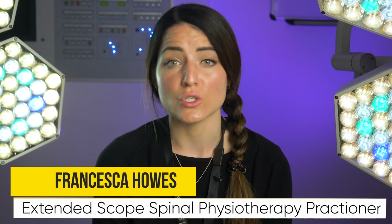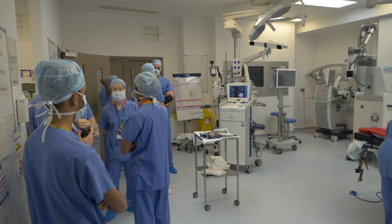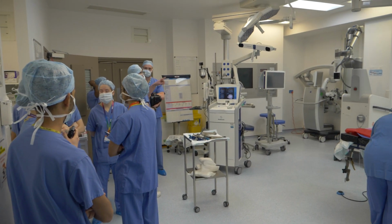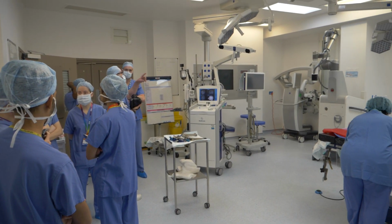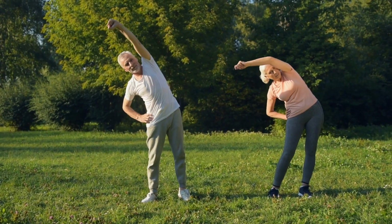Once you've made the decision to have surgery, there are many things you can do beforehand to make the recovery easier, safer, and faster. Research has demonstrated that the more mobile and fit you are before surgery, the easier and faster your recovery will be. Following NHS guidance on exercise, we suggest you aim to be physically active every day. Any activity is better than none, and more is better still.